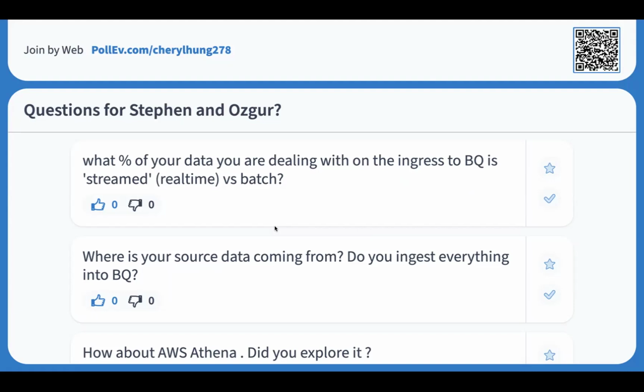Okay, I see a question. What percentage of data you're dealing with on the ingress to BigQuery is streamed versus batch?